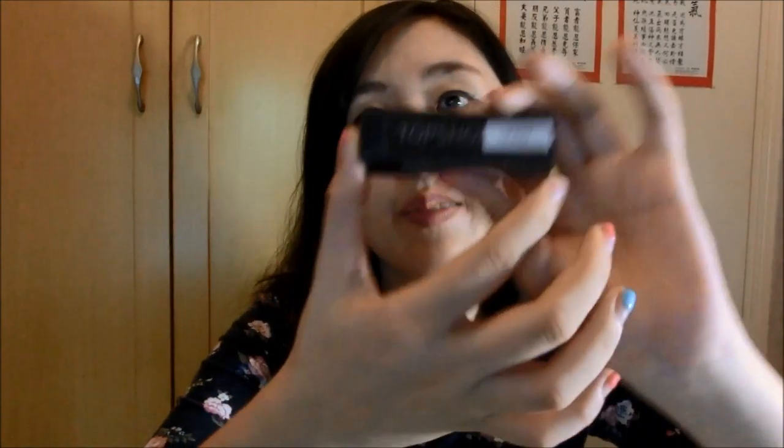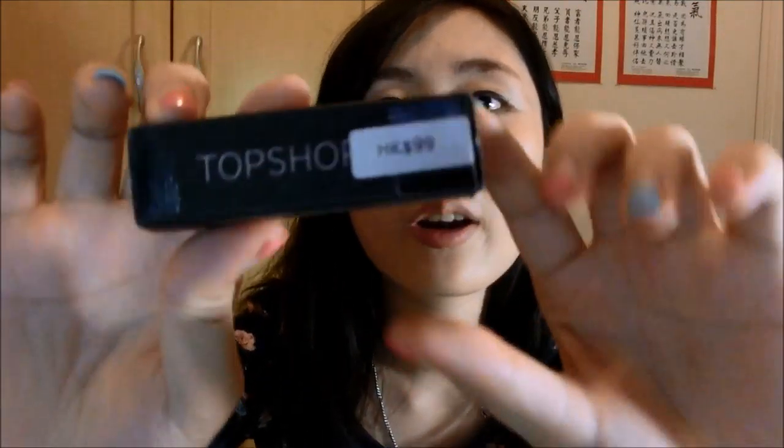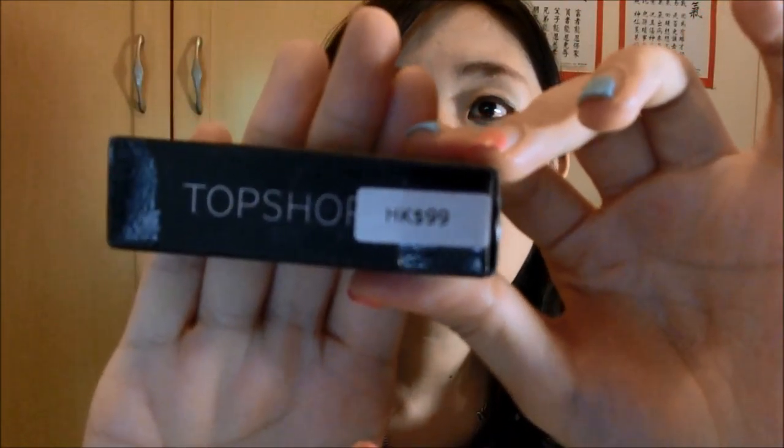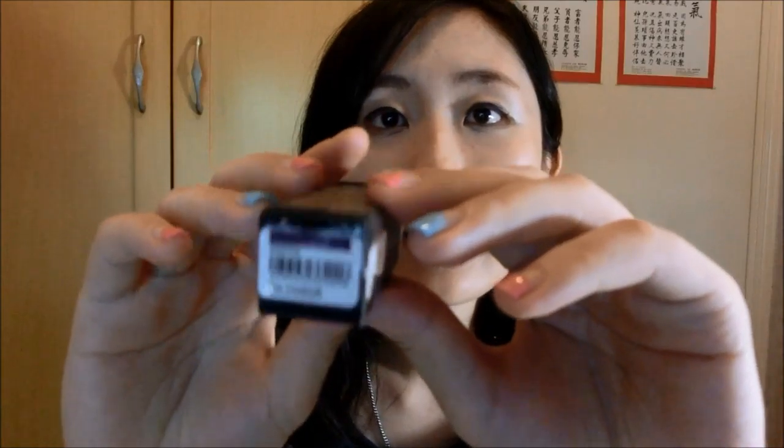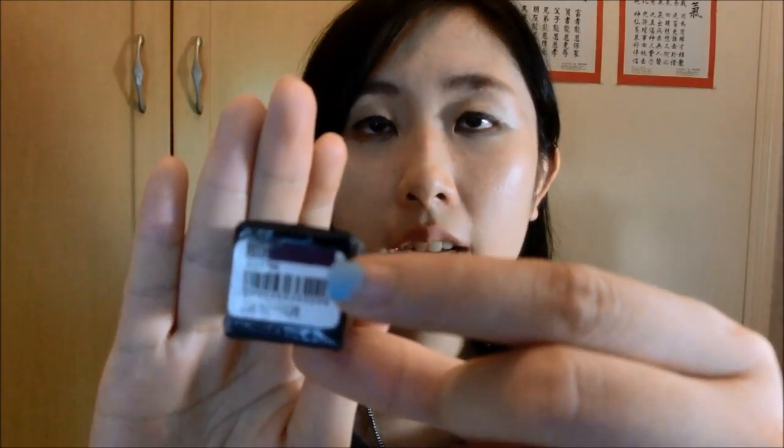First, I will start with the first weird lipstick that I've tried, which is this one by TOPSHOP. So you can already see the price. It's 99 Hong Kong dollars. It's quite pricey for me. And it's called Death. So it's this color, quite dark. I always wanted to try dark color lipstick.